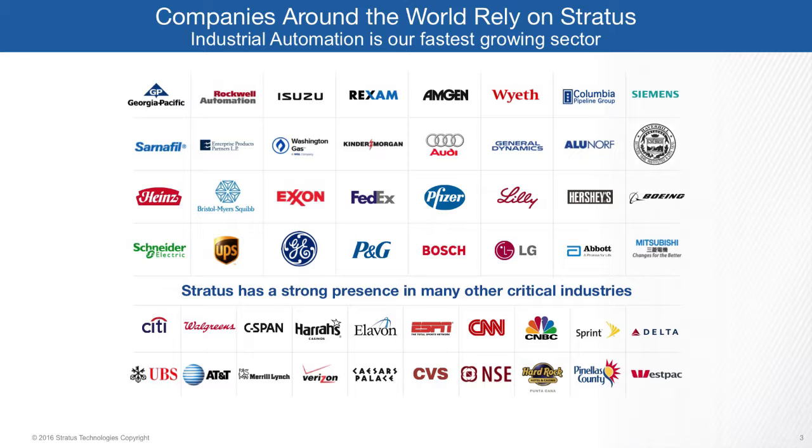I won't gloss too deeply into the logo section, but I will say this. We're a 36-year-old company, and we're not a household name. Why is that? Well, we are a household name in certain industries. In telecommunications infrastructure, Stratus is really the default for switching stations and things like that to keep the telecommunications infrastructure up. Public stock trading all over the world is running on Stratus servers.